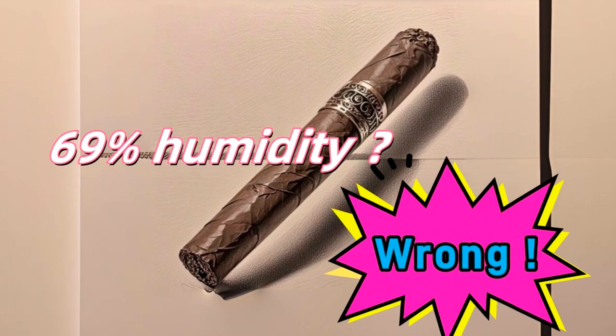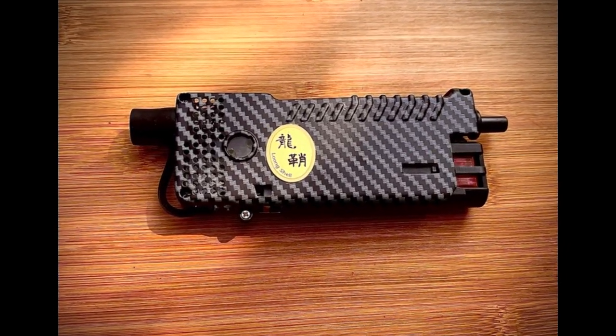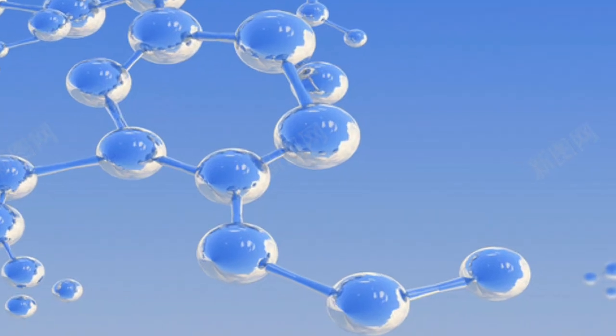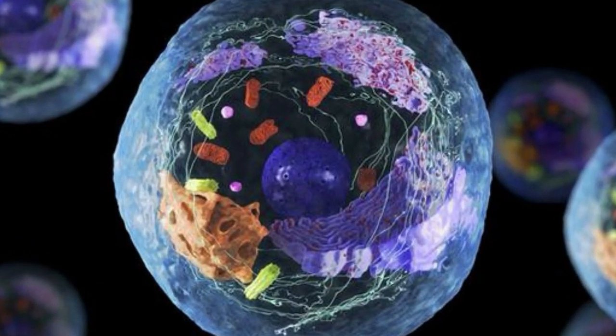Why is the optimal humidity for cigar tobacco not 69%? Why does Loong Shell extract better flavor from Cohiba Mini than Cohiba Robusto? Today, we're going to explore from the perspective of biochemistry and life sciences, which you've never heard before. I will use the simplest words to make the complex issues clear.